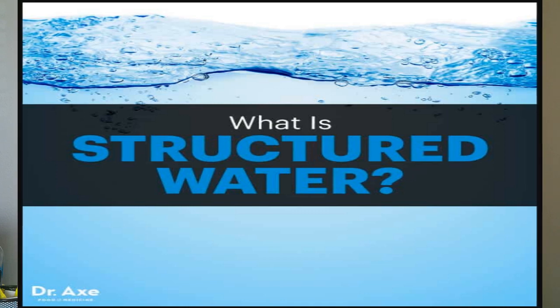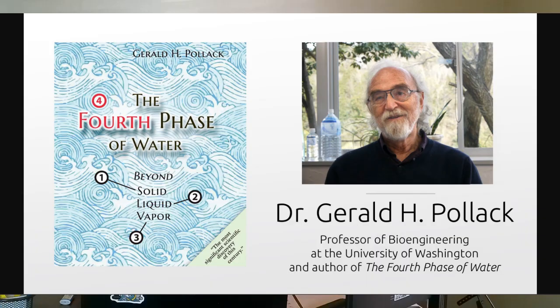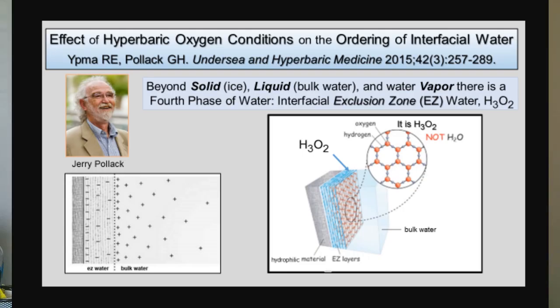Well, structured water, also known as hexagonal water, vortex water, EZ water, and gel water. Now remember gel water, because that's going to be really important. Gel water is almost close to crystal, but I don't want to harp on that. Just remember that, because we're going to dive deep on it later on. It is a form of water that is different from H2O in molecular structure: H3O2, discovered by Dr. Gerald Pollack at the University of Washington. H3O2 is referred to as the fourth phase of water, a form of water beyond liquid, solid, and vapor.